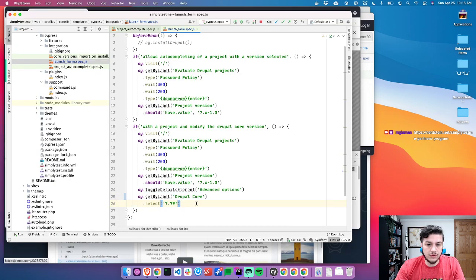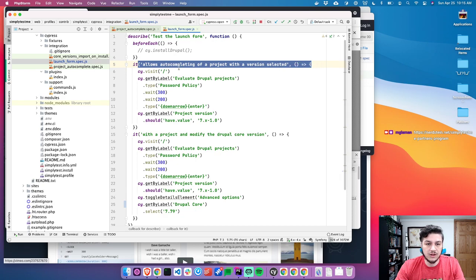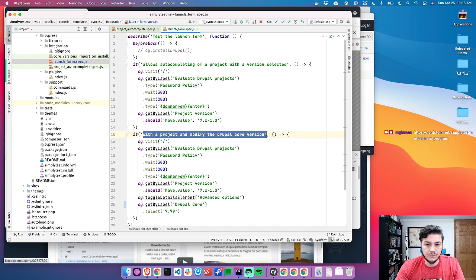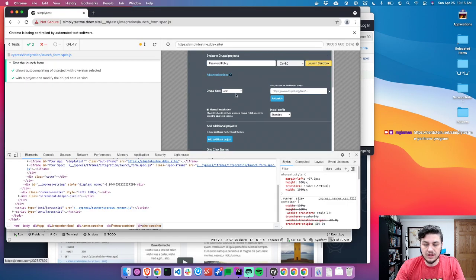So now the next part of this step, we have it auto completes. It allows auto completing of a project with the version selected. The project can modify the Drupal core version. I think the next step would be attaching a patch. So we'll go through and try that out.